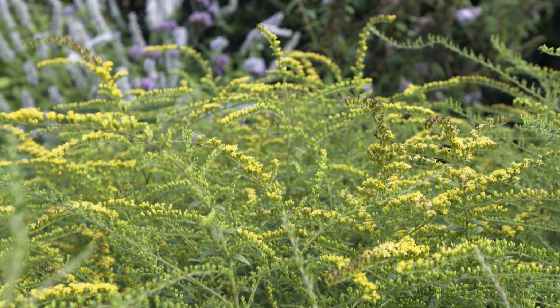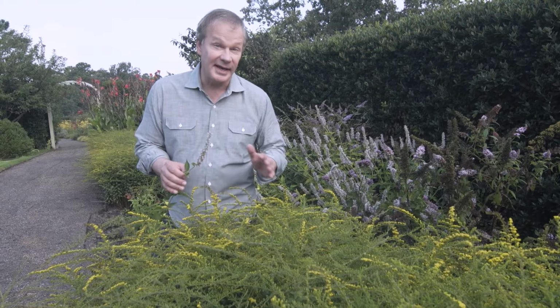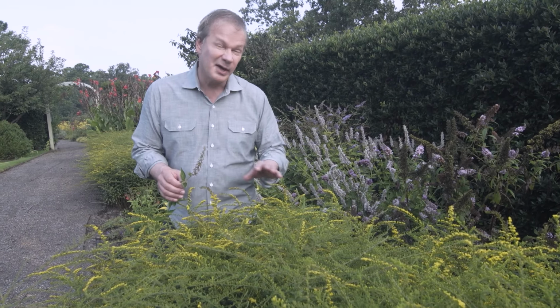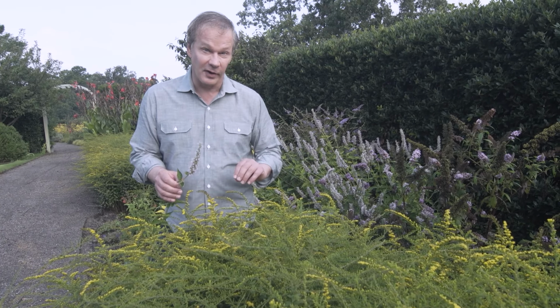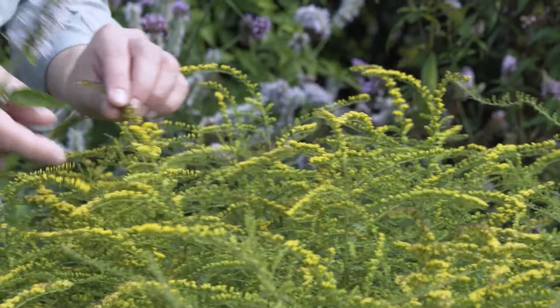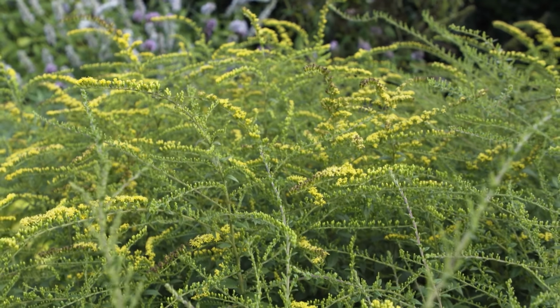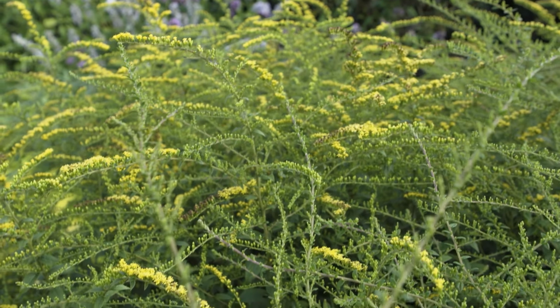Now, I know a lot of people think goldenrod causes hay fever. It really doesn't. You may know it as a Native American plant, of which it is, but there's some wonderful garden cultivars you might want to consider, like this one called Fireworks. Each one of these little sprays of flowers look like, well, fireworks exploding in the air. And it's a very, very hardy perennial.